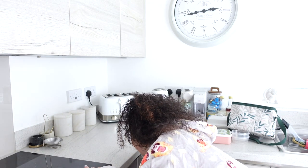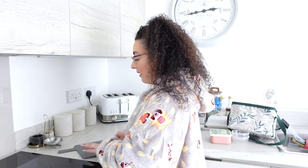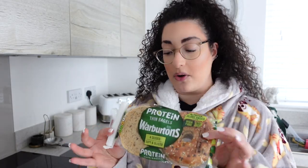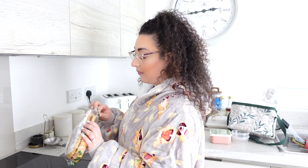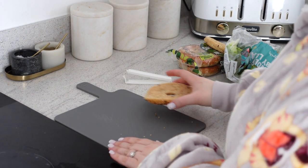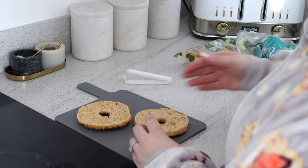I don't normally have the bagels, but we were speaking about it with Mem, and Mem was like, babe, I fancy having some bagels. So I'm gonna use these Warburton's bagels, and I've spoken about them before. Each bagel has 8.5 grams of protein. They're seeded, which is nice, and they're thin. I usually have halves, which is why we always have halves. I don't normally have a whole bagel, but I'm going to make one as if it's a whole one, and then I'll probably have halves.